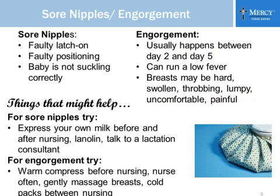Hi. Well, sore nipples and engorgement are often something that occurs with breastfeeding. It's common to have some nipple tenderness when you first start nursing. The correct latch is very important to avoid sore nipples. So if someone were to develop sore nipples, the number one thing is to correct your latch. The other thing to remember is to go ahead and express your own milk and gently spread it on your nipples before and after nursing. Occasionally, use of a lanolin ointment has helped some mothers to keep their nipples nice and soft and keep them from cracking. If you develop more problems, it's important to contact a certified lactation consultant for further assistance.